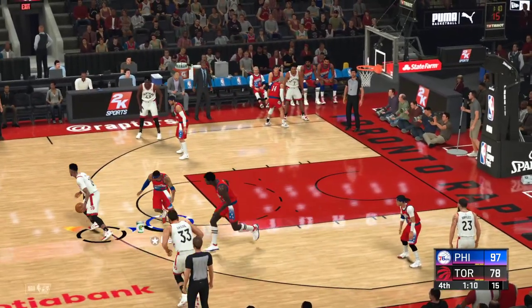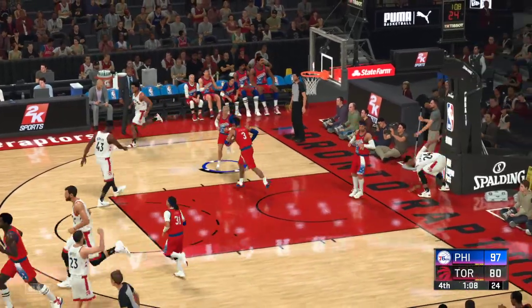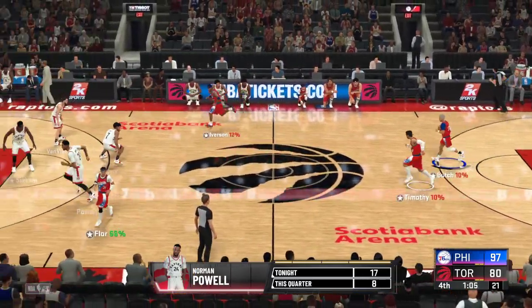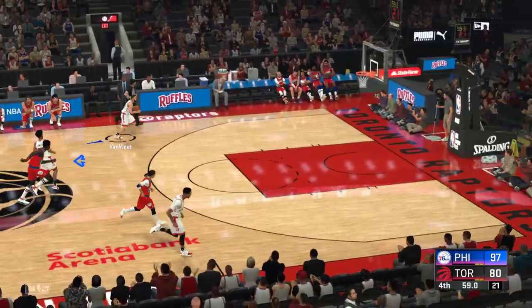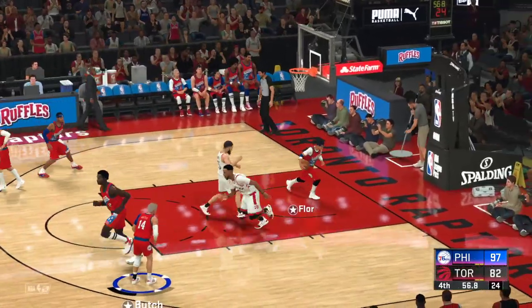Powell against Iverson. And they get it. And the dunk by Powell. And a hard finish there, guys. Yeah, and only one hand needed for that one. 1:03 left to play here in the 4th. Fast break, Toronto. Goes up. The fast break ends at the rim with a jam.